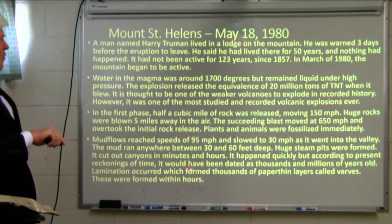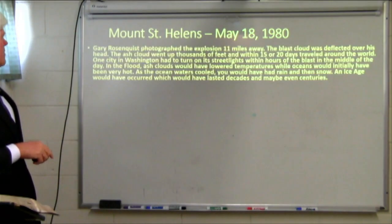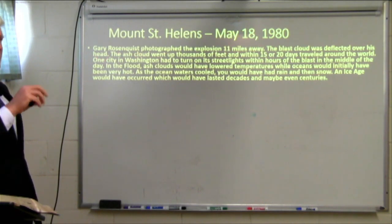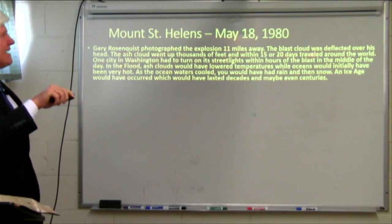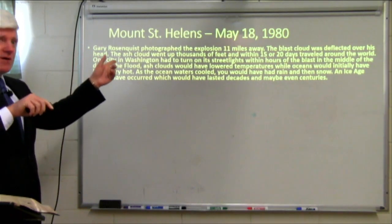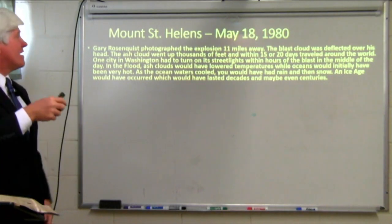Lamination occurred, which formed thousands of paper-thin layers called varves. These were formed within hours. Gary Rosenquist photographed the explosion 11 miles away. The blast cloud was deflected over his head. Here's one that survived, different than the one you talked about. The ash cloud went up thousands of feet, and within 15 or 20 days it had traveled around the world. I was reading something about this guy talking about how lucky he was that he thought he was safe. And again, had it not deflected, he would have been a goner.